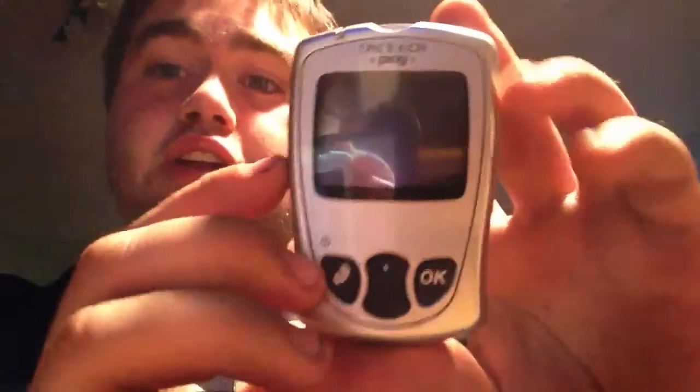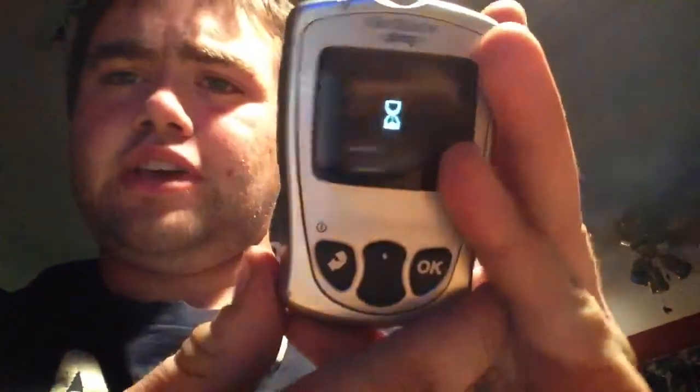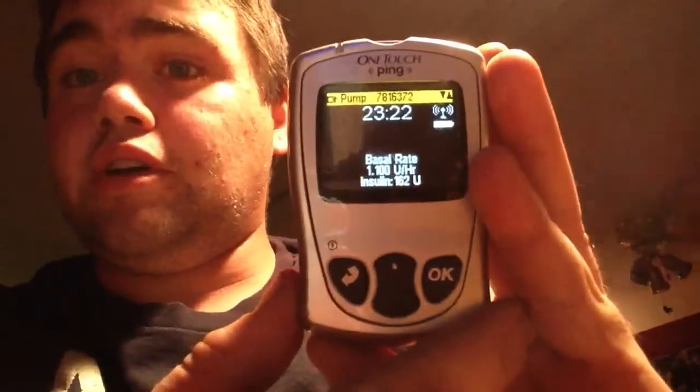Now, another cool thing about this is it connects wirelessly to my meter. My meter is a remote, so I have the same kind of display as on the pump, but with the advantage of being able to check my blood sugar. Now, I'm not going to check my blood sugar right now because I just did, and I'm not going to tell you what the number was either.